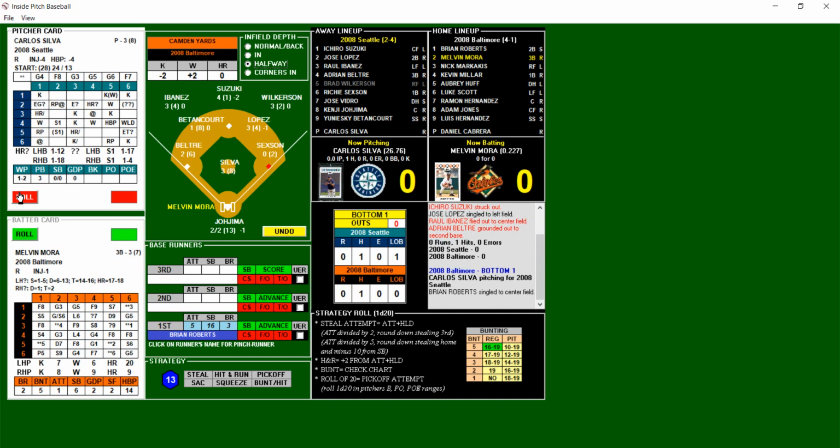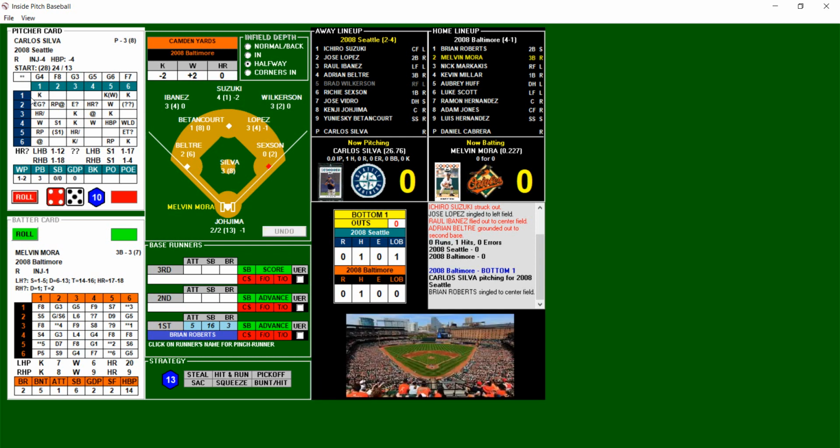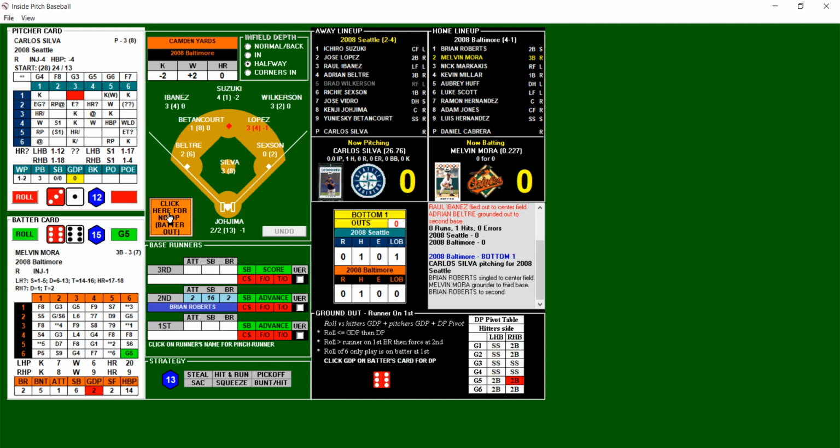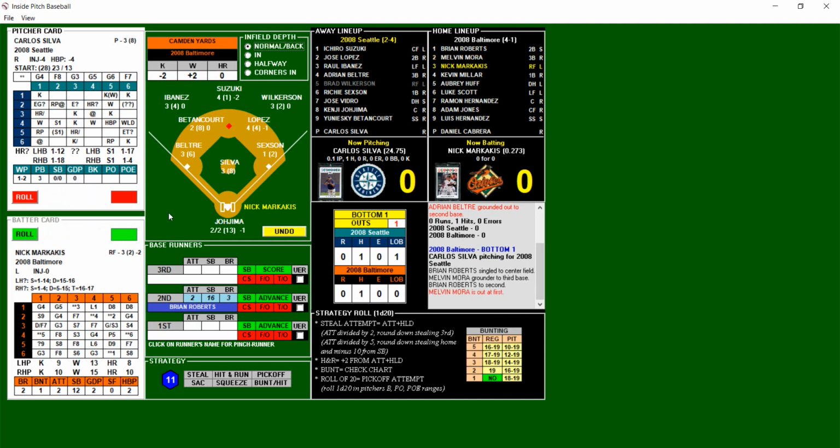Strategy rolls a 13. Infield going to double play depth. Here's Melvin Mora. Mora batting .227. The pitch. Strategy roll 13. Orioles holding off. 3-1, that's a blank. 6-6. Ground ball to Beltre. And that is going to be an out at first as Roberts will go to second. There's a roll of a 6. Play only happens at first. And he is out.